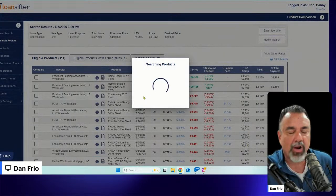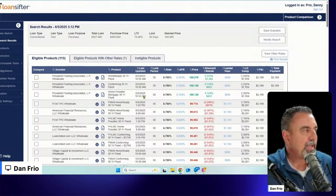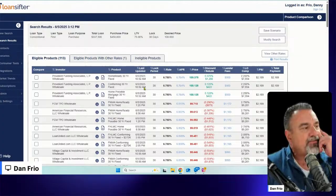I don't know if this is going to come better, but these are all the things that we do in the background to help you out. So it's still 675. It might have got a little bit better. So now what we're saying is, okay, the rate's 675 for this client.